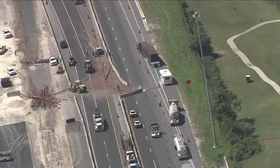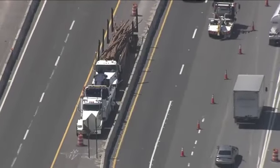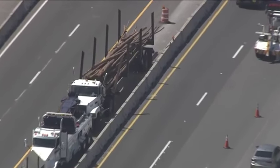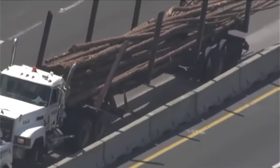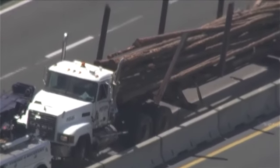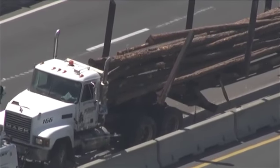There's still a few more trees to get out of the way. Here is the log hauler. I'm going to go in on that. This is the log hauler that was involved in the accident, causing the spill of the logs, causing the backup and all the delay. Let's go ahead and take a look where this truck's from. You can see the dent in the side of the door. That's where the accident happened.